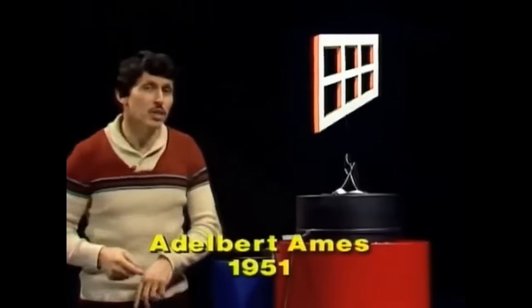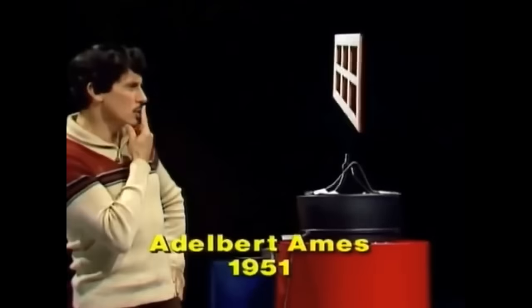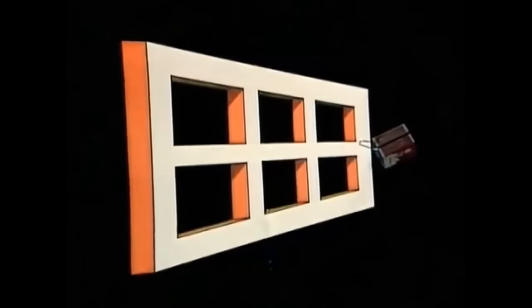This is the Ames window, which is an optical illusion that was created in 1951. It's a two-dimensional object that appears to be transparent. When you place objects on this window, it appears that the objects are passing straight through.